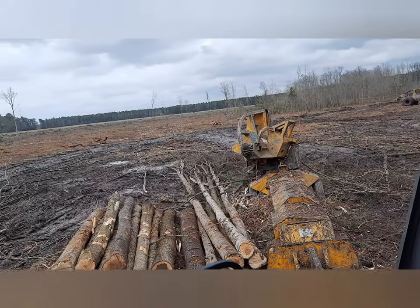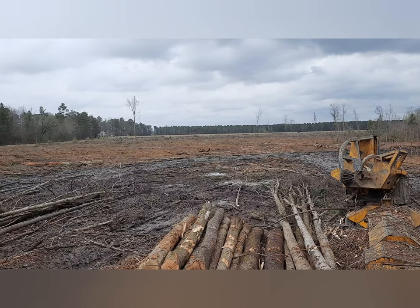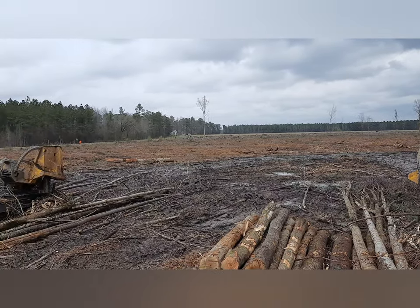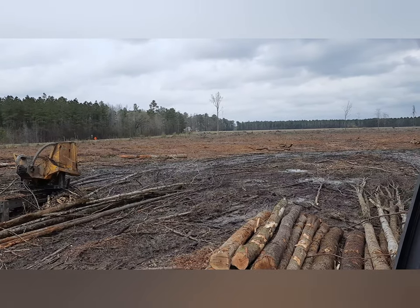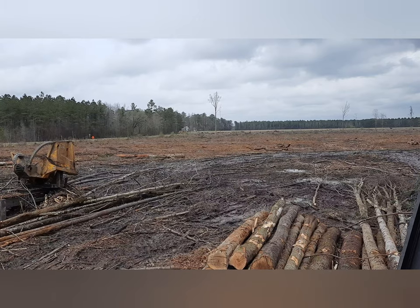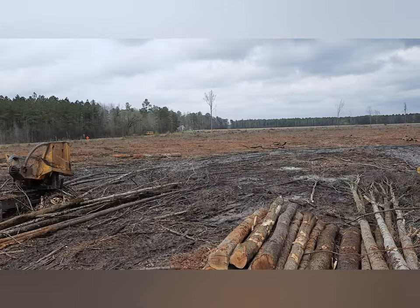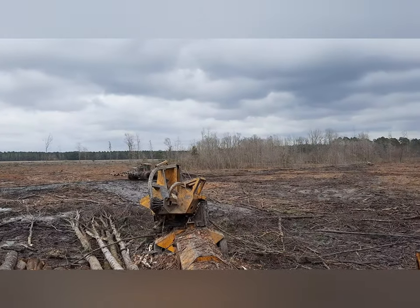But yeah, it's supposed to get pretty bad. They got stores closing down. They're letting school out early. It says it's supposed to be high winds, hail, chance of tornadoes. I don't know. We'll see what happens.